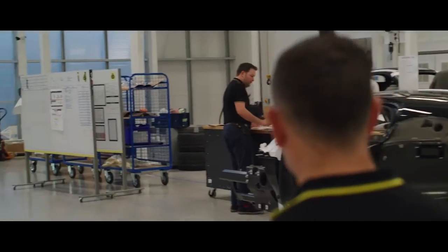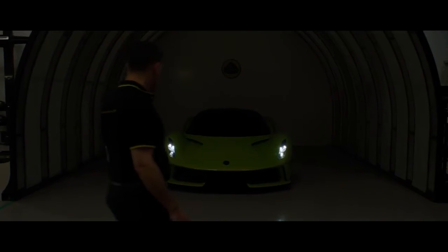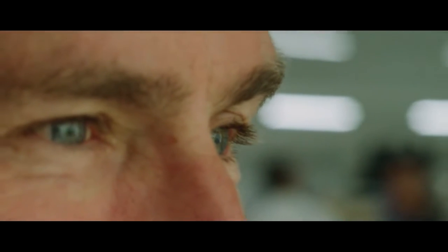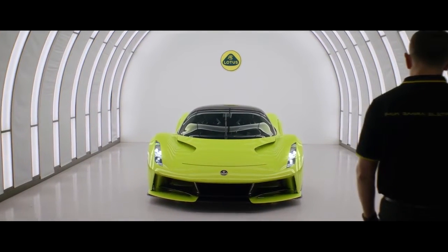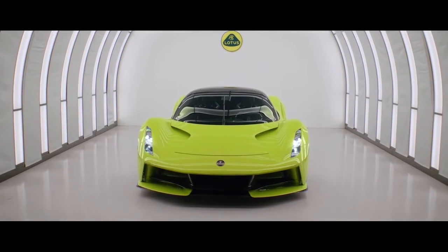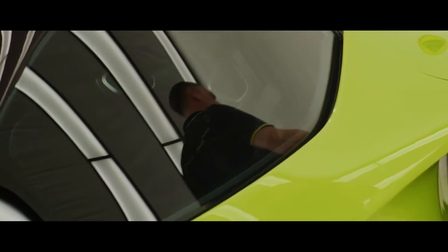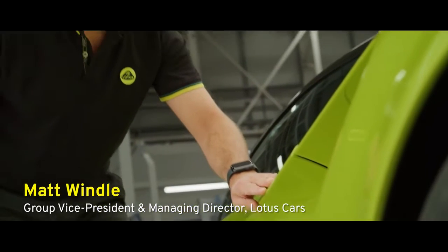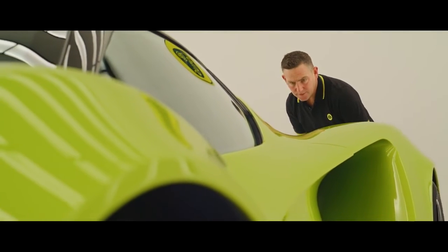Sometimes I have to pinch myself. Just look at it. Appreciate its form. Consider its function. It's like nothing that's ever existed before. Designer Russell Carr calls it carved by air. A perfectly proportioned blend of porosity, fluidity, and crisp lines. The pronounced muscular haunches that envelop the teardrop cabin as it sinks between them.